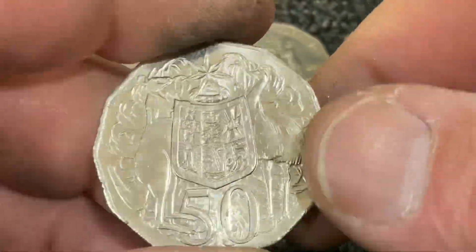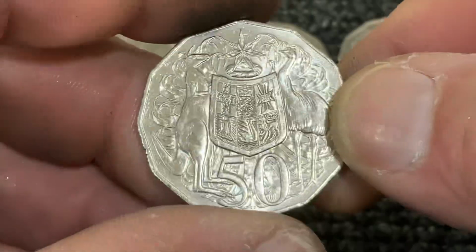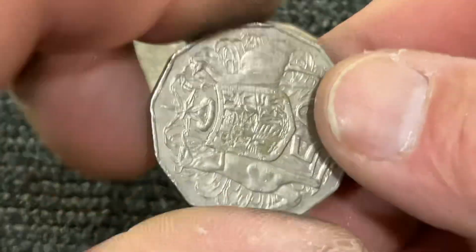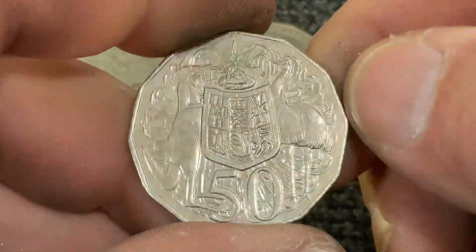Please be a donut on this one. That is so nice, that coin. No. It's a cracker, but pretty good meat. Last roll. Let's get it. What have we got here? Out on six. Rotation. Nope.